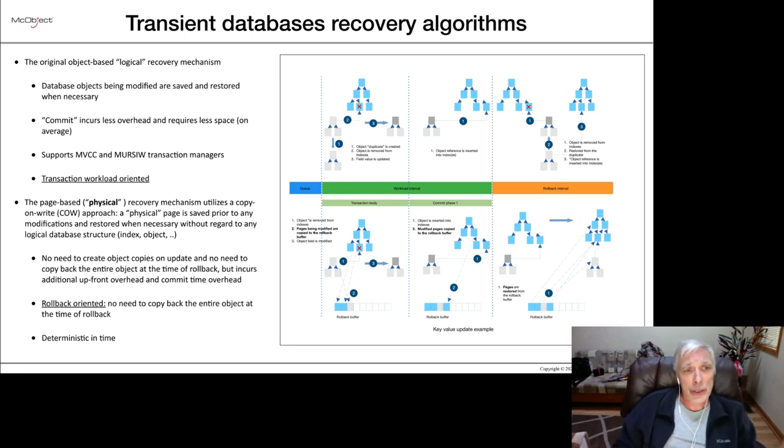Essentially, we have two different ways to roll back transactions on transient databases. One is the, quote unquote, logical recovery mechanism. I'll explain what's in the picture on the right in a second, but I'd like to say this first. Essentially, this recovery algorithm is aware of the logical structure of the objects that are being rolled back. That has its benefits.